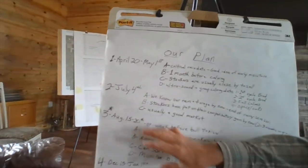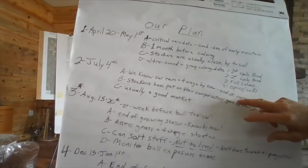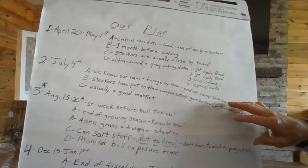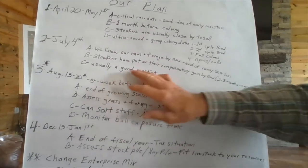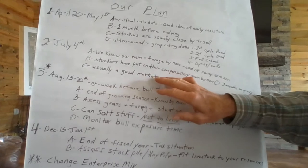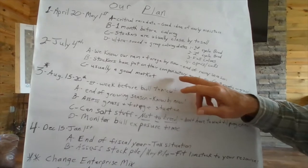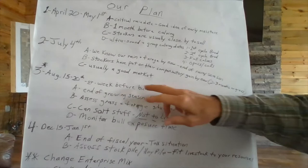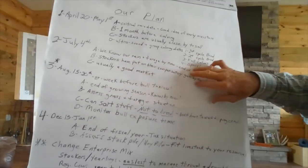And then, we kind of picked July 4th for one of our dates. We know pretty much by then what our rainfall's been. We know how much forage we're going to grow; we're at the end of our rainy season, if you will, if we have one of those. And if we're running stockers and we've decided that we had enough moisture to go to grass with them, they've usually put on their compensatory gain by then. So we've gotten that put on our stockers. And then, the market's usually good then. So we can sell into a good market here.